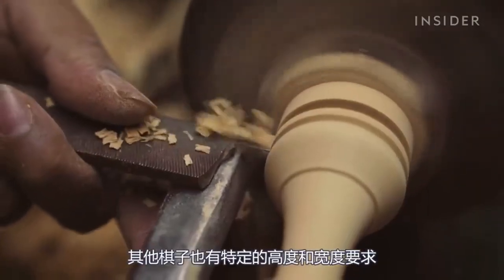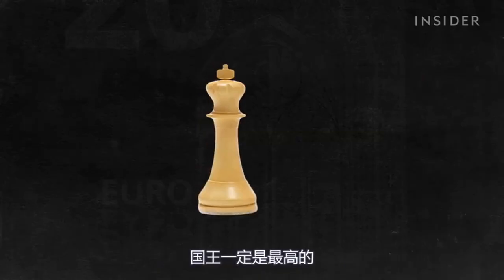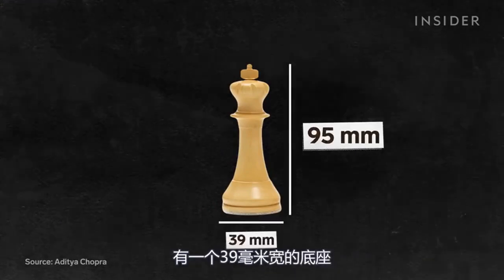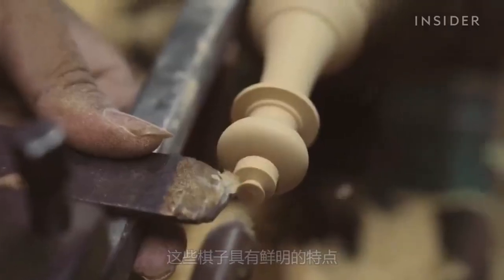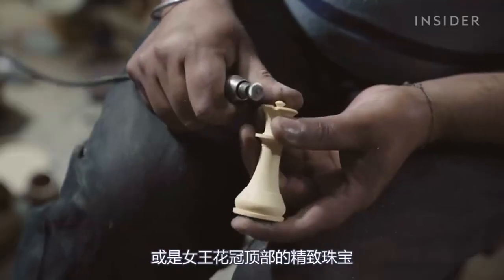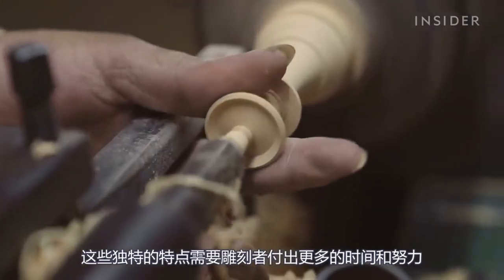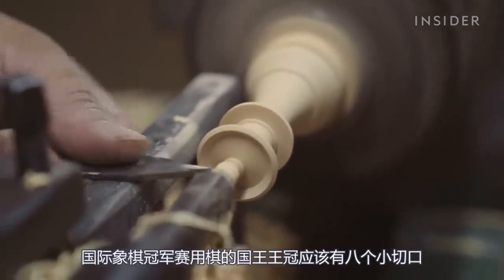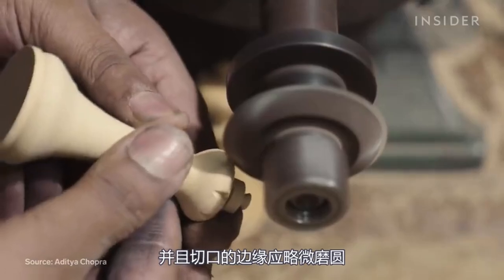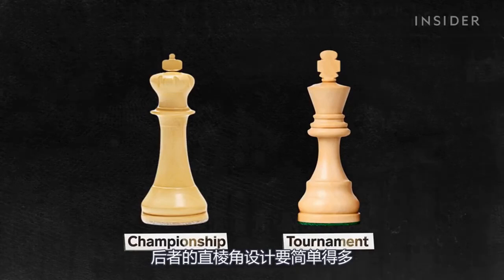The other chessmen have specific height and width requirements, designed by architect Daniel Whale. The king must be the tallest, at 95 millimeters, and have a base that's 39 millimeters wide, the largest of them all. The pieces have defining characteristics, like the king's crown or the refined jewel at the top of the queen's coronet. These distinct features require more time and effort for the carver. The king's crown in a championship set should have 8 small cuts and be slightly rounded along the edges. Compare this king to the king of a regular set, which has a much simpler, straight-edge design.